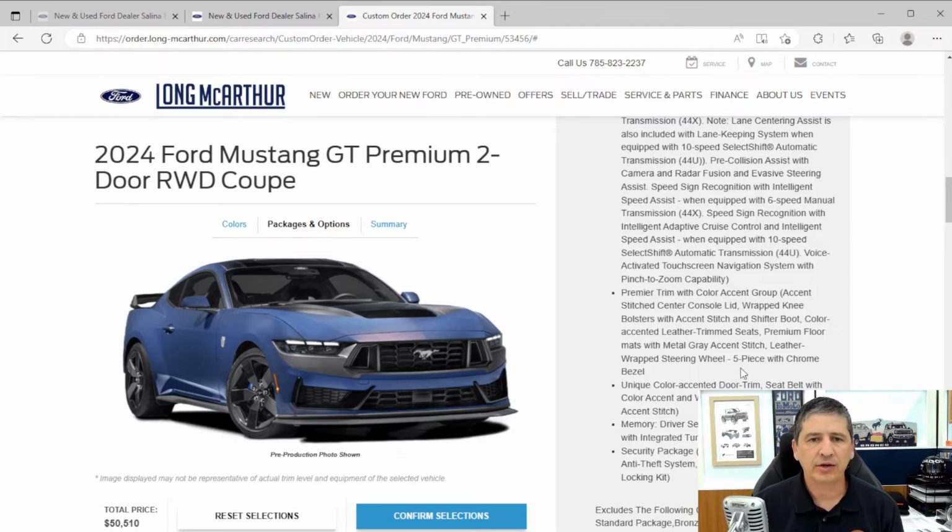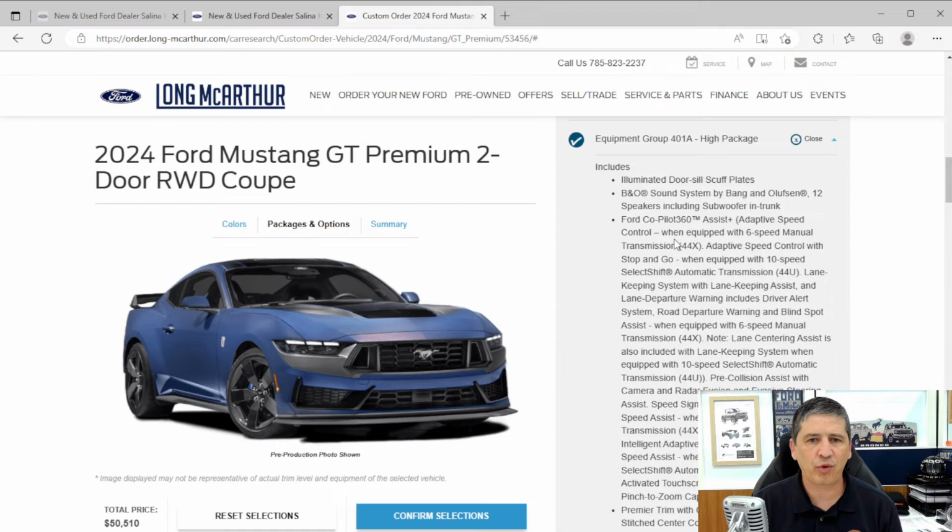And then on top of that, you also get this package, this Ford Copilot 360 Plus package. Last year it was called the Ford Safe and Smart package. This year it's a different name because it upgraded it. So there's a lot of things in here. It gets a little confusing because it depends on what system you have, whether you have a manual or an automatic. But basically you're going to get the adaptive cruise control. So as you're going behind somebody, it'll slow you down to go their speed until you pass them. So you don't have to use your brake. It even brings you to a complete stop in stop and go traffic as well.